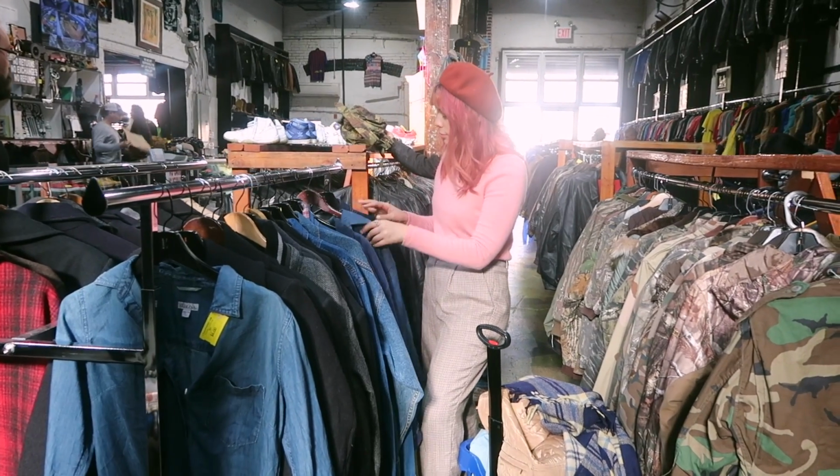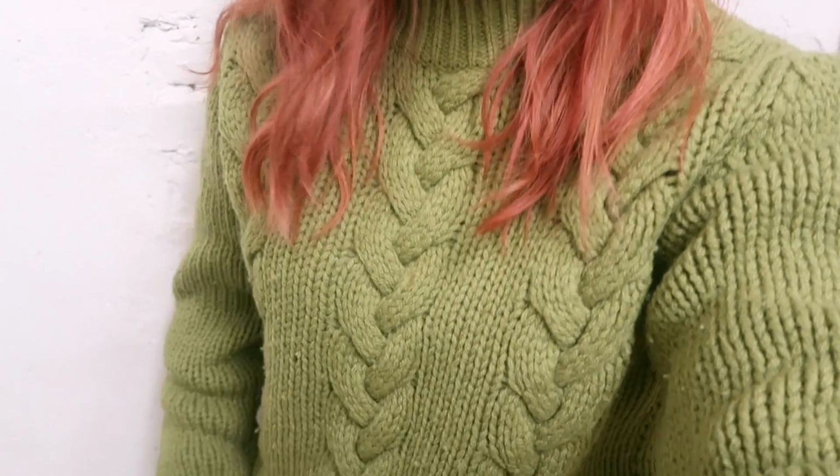didn't love him anymore. In the fitting room, trying some stuff on. It is hella crowded today, which I was expecting. It's Saturday. I have a couple of friends that have been kicked out of Ultramarine Vintage for filming inside, so I really wanted to keep it low-key. But anyway, I'm trying on this sweater, and I really like the color. It's like this pea soup green.